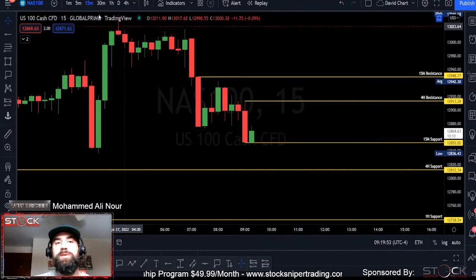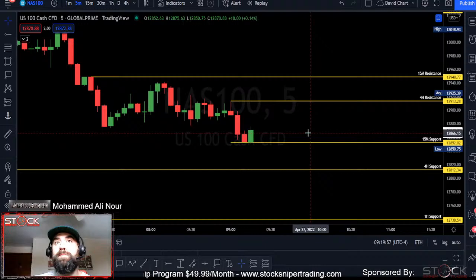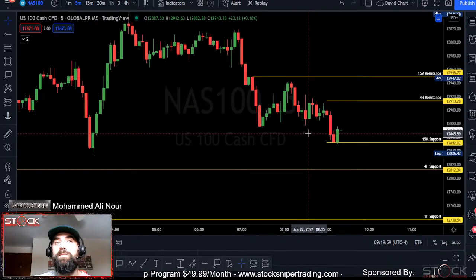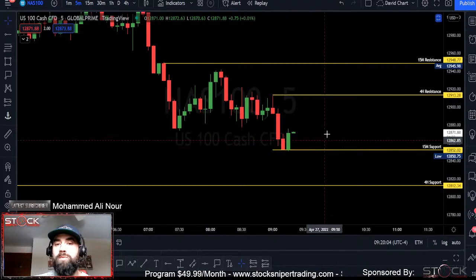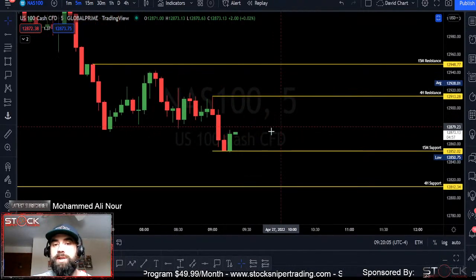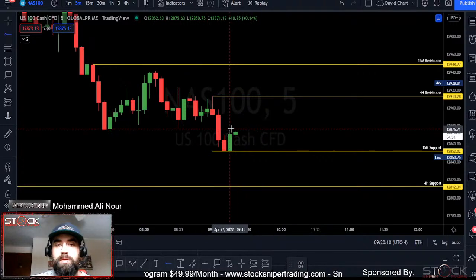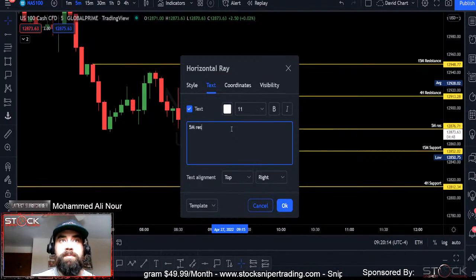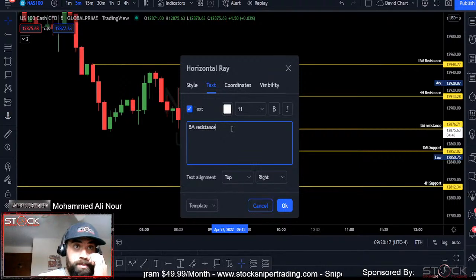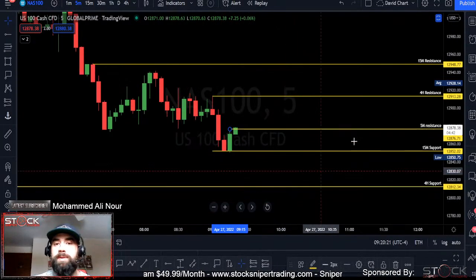So 9:19. Let's go down to the 5 minute now, guys. Okay, now I can see key level right here. 5 minute resistance. Petroleum, NZJPY is a sell. Okay, nice.